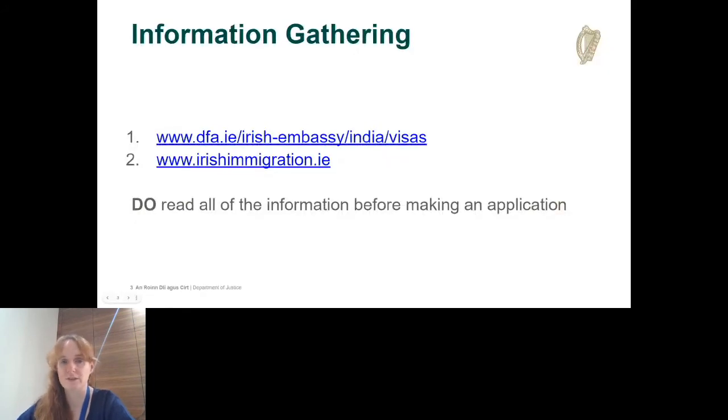So I suppose the first point is, if you have decided that you are coming to Ireland and you are going to study in Ireland, really you have to have all your information before you start the visa process. So I've listed there two of the main websites that you really should visit. First one is our own Irish Embassy here in Delhi. There's a section on that which relates to visas and visa applications. Now, this is quite comprehensive. If you go into the study section, it will guide you through how to make an application, documents you need, and how the process works. So really that should be your first port of call before you do anything else.